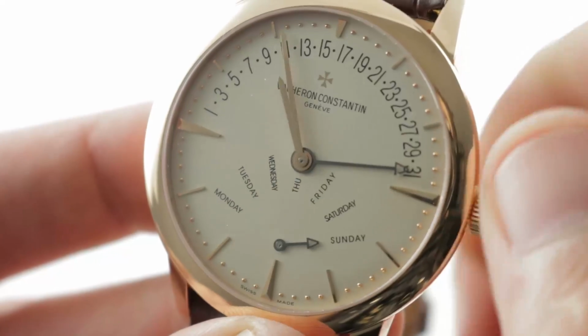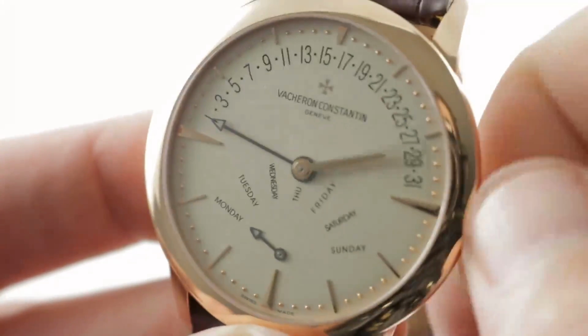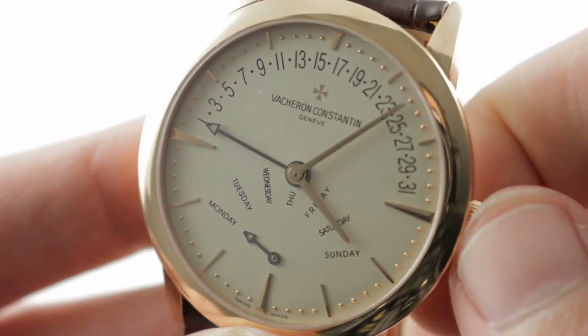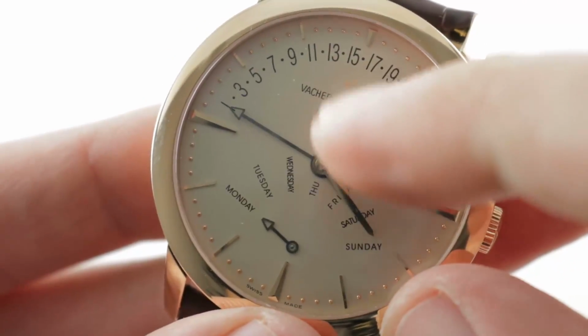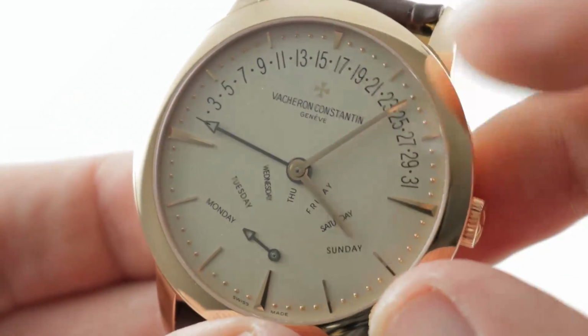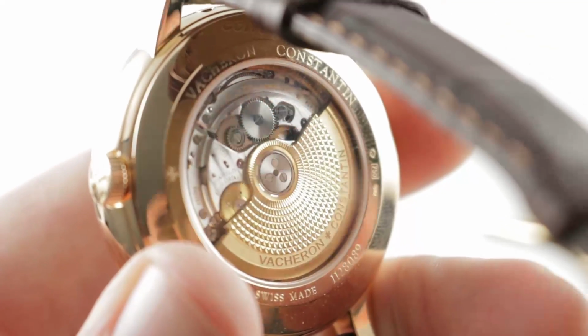The double retrograde is a wonderful party favor, making this one of the most animated Vacheron Constantin dress timepieces. As you can see, the hands for the retrograde displays are themselves blackened. Lovely baton-style hands in red gold at center, and underneath the case back, a Vacheron manufacture movement. Let's get a little bit closer.